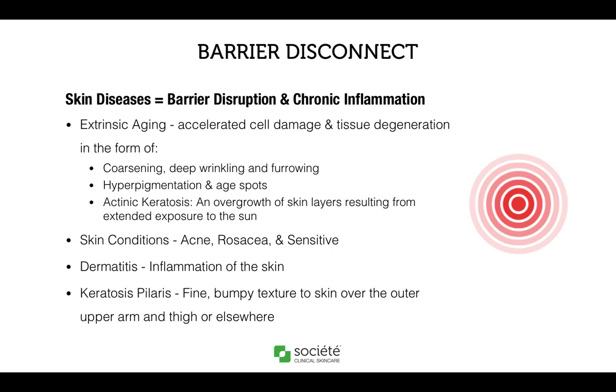So just to give you some examples of how they manifest in the skin, extrinsic aging from UV exposure, stress, and environmental pollutants causes our skin to age prematurely. It is characterized by thicker, leathery, textured skin, so you see this coarsening of the skin, and deep wrinkling and furrowing are much more prevalent. We see irregular skin pigmentation in the form of hyperpigmentation and age spots. And then we also start to see actinic keratosis, which are an overgrowth of the skin layers from extended periods of sun exposure.